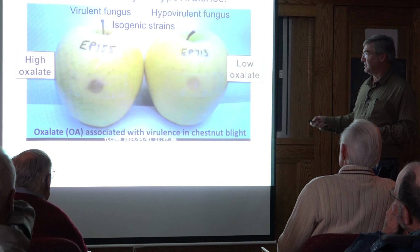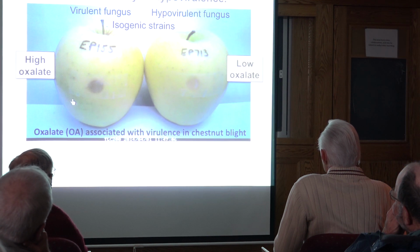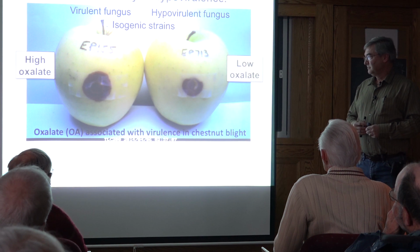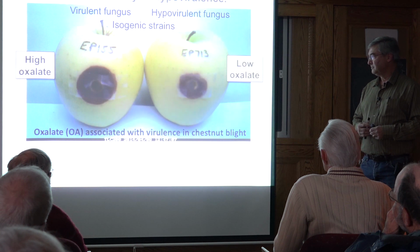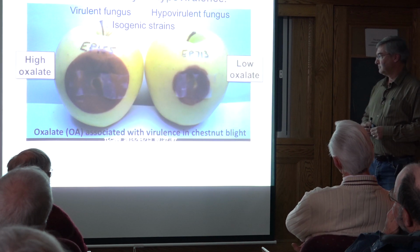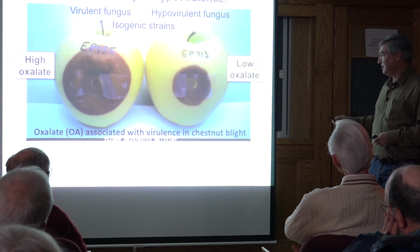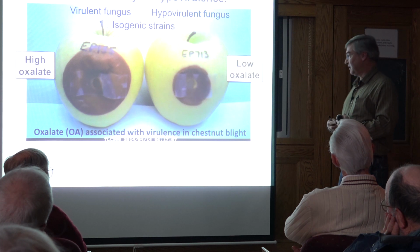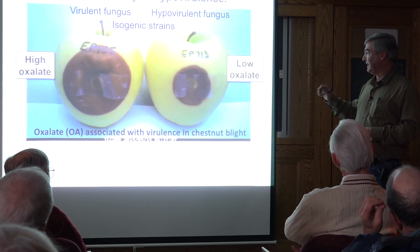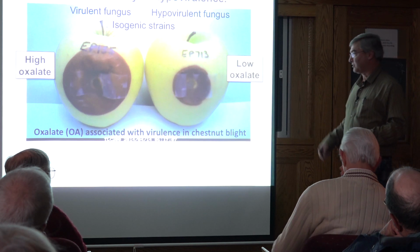This is what we call the apple test, and these are isogenic lines of the fungus inoculated on here. I just want to show you what the effect of the oxalate has. Okay, so what you're seeing here, and it's quite obvious, is that if you have high oxalate, you get a lot more necrosis, low oxalate, low amount of necrosis. And actually a postdoctoral fellow, Dr. Chen, had done a knockout mutation in this fungus where he prevented any oxalate from being produced and sent some of that to us, and we inoculated them on some stems, and sure enough, you have no cankers forming whatsoever if you can get rid of it.